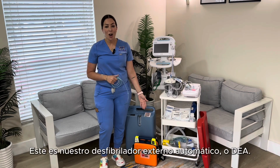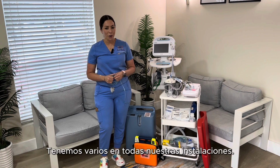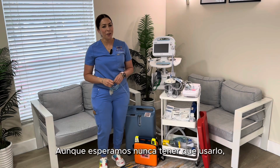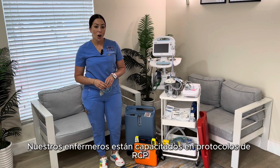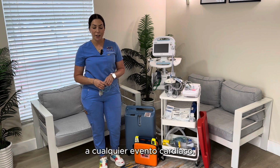This is our automated external defibrillator, or AED. We have several throughout our facilities. While we hope we never have to use it, it's crucial to have these life-saving devices available in case of cardiac emergencies. Our nurses are all trained in BLS protocols and are prepared to respond swiftly to any cardiac events.